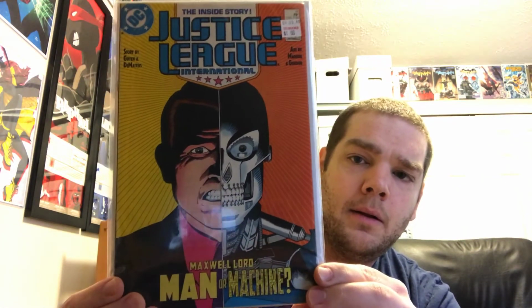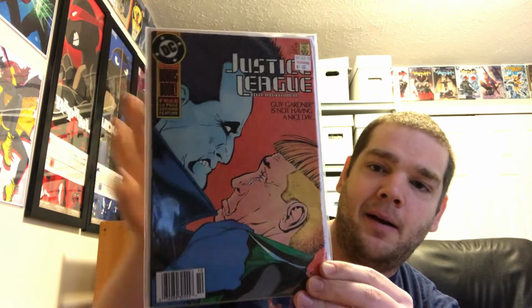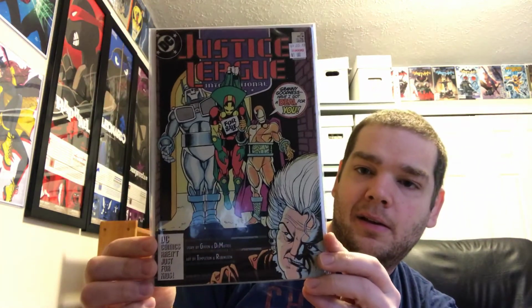Next up, I found some nice 80s Justice League Internationals. So here's issue 12. Issue 18, which has got that hilarious Guy Gardner crying at Lobo cover, and I think the next one's like the mirror, like Guy Gardner is getting ready to attack Lobo or something like that. So I always like these covers. Next up, issue 20. And then the last one I found was issue 22. So gotta love some 80s Justice League International action there.